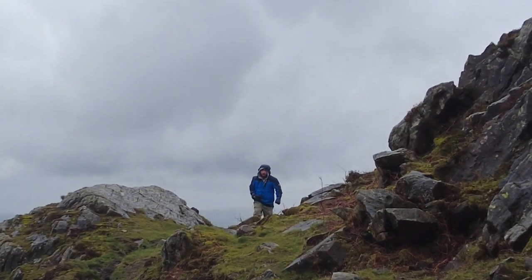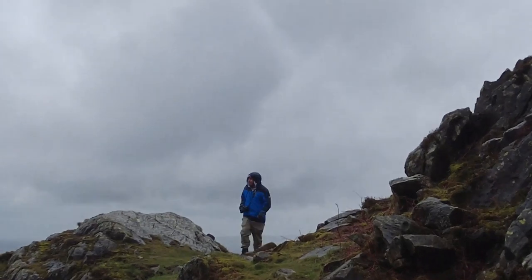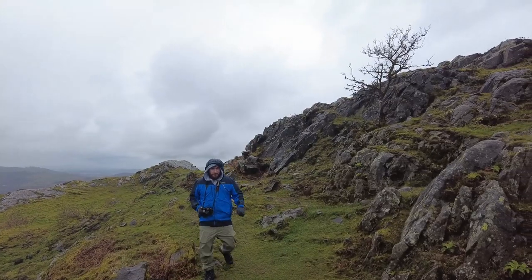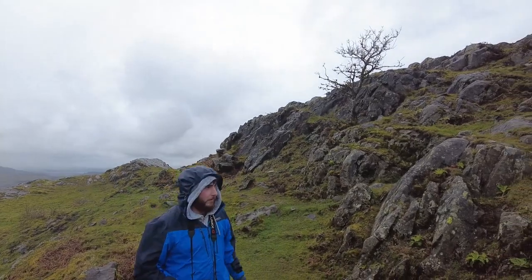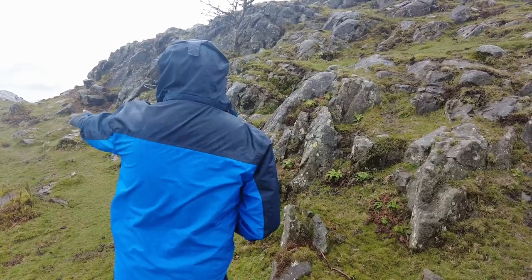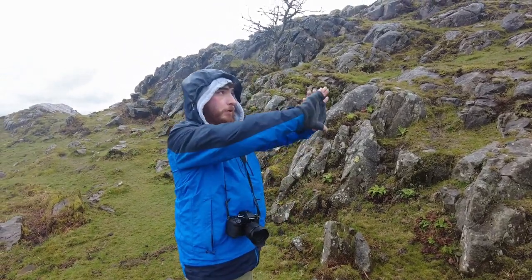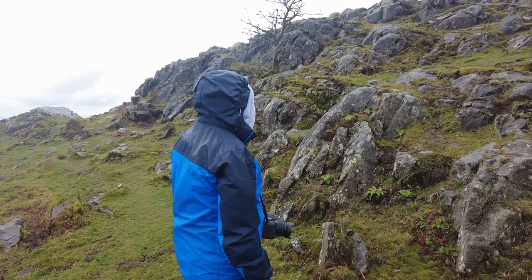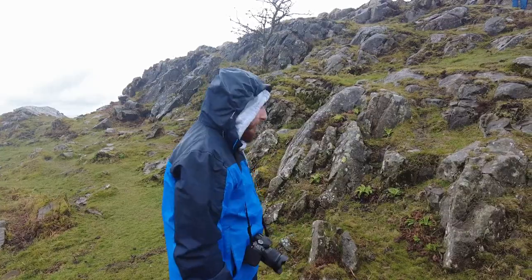I'm not sure what you could see from there, but you'll see on the picture. Going around nowhere. Okay, nice view over there though, at the rock, looking across. I'll show you the picture. That's what I said, I don't know what you can see, but you'll see the picture. Cracking view.